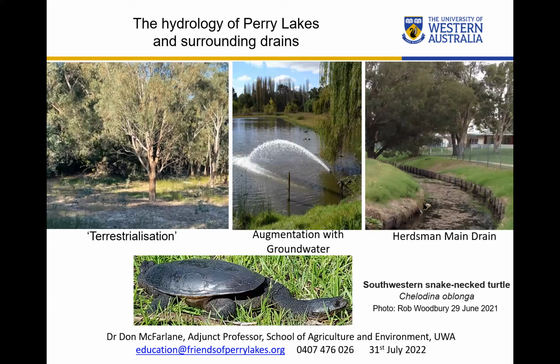You know, the terrestrialisation, the trees growing through the bed of the lakes, they were recorded in a thesis in 1980. So there's over 40 years of tree growth in some of the parts of the bed of the lakes. You're probably aware that also for about a 40-year period, the town of Cambridge has been augmenting the water levels, particularly in East Lake, by pumping in groundwater, which is that central image.